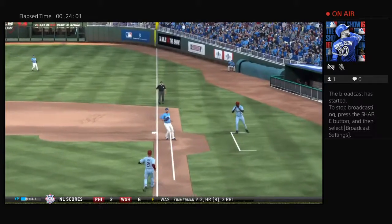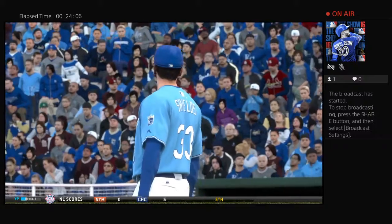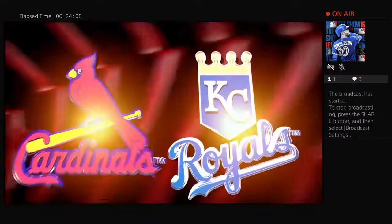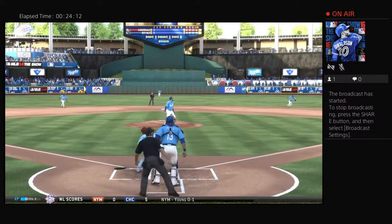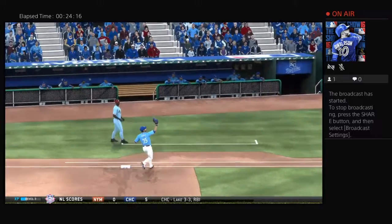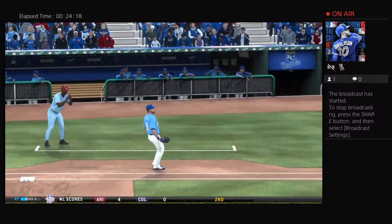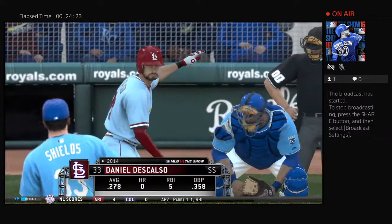And here's a ball hit in the air. There to pull it in is Hosmer, and there's your first out. Yeah, and anytime you can get a guy like this to hit a ball like that, well, you know you've won the battle out there on the mound, and that was a good pitch. Daniel Descalzo steps in now.